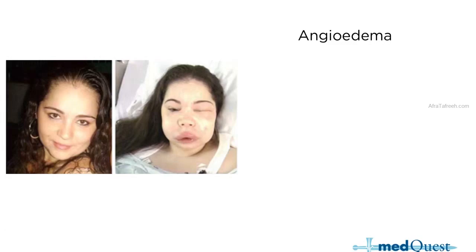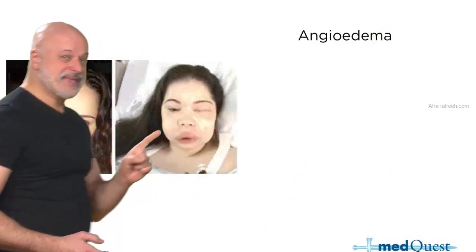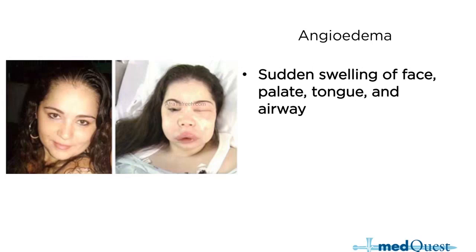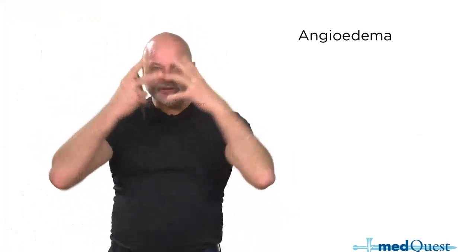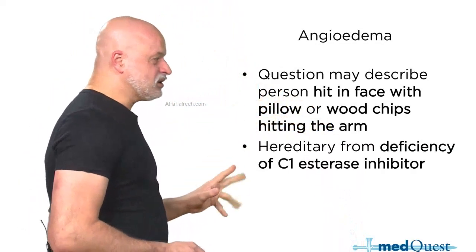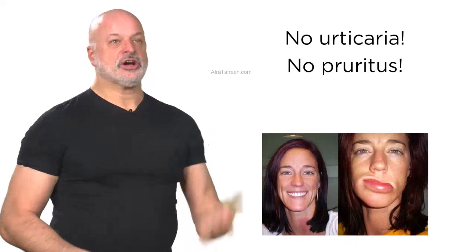Now, the difference between these types of allergic reaction and angioedema is the difference between right and wrong. With angioedema, like hereditary angioedema, or angioedema from ACE inhibitors, the big issue is that with little minor trauma, your face explodes. Little minor trauma, you get abdominal pain. Why? Because your intestines swell. The big issue here is that it's not itchy and steroids won't work. Little minor trauma causes your face to explode, but steroids won't work and it's not itchy.